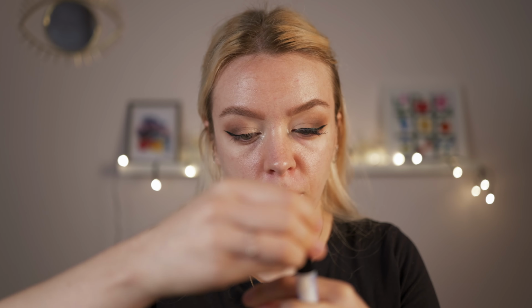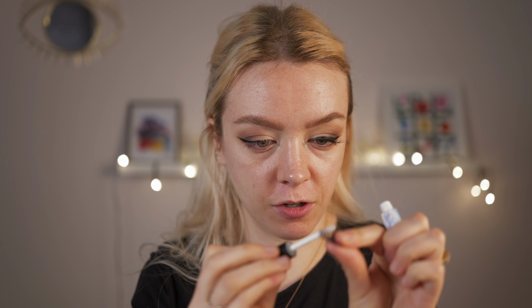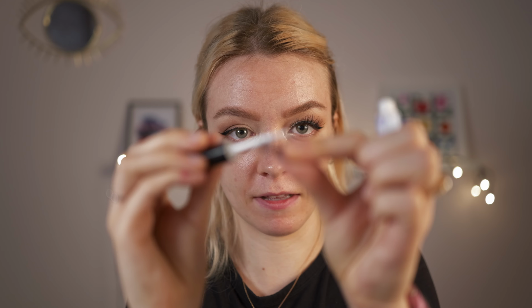So now what I do with my lashes, again using my Duo Lash Glue, is I pop the lash glue all the way along the lash. However, on both outer corners, I add a little extra bit of glue because I do find that your corners are most likely to pop up. So I always like to add a little bit more there. So giving that a wiggle to let that get tacky.